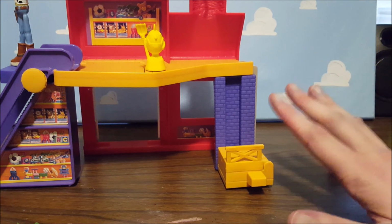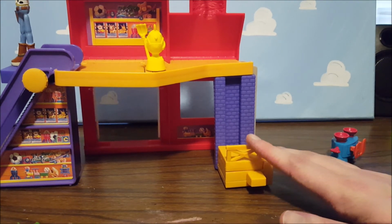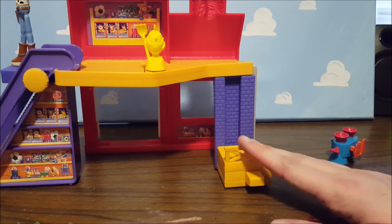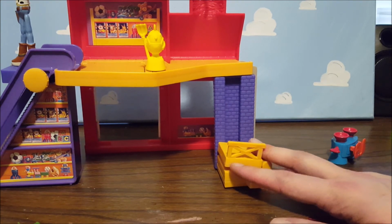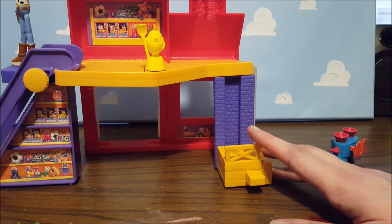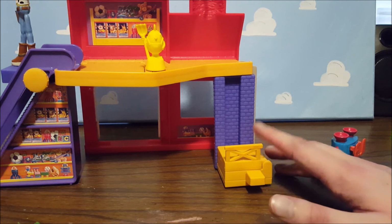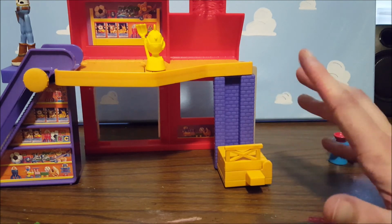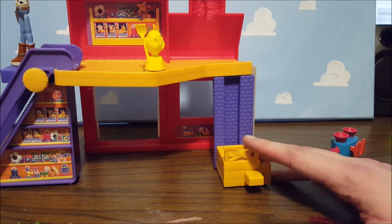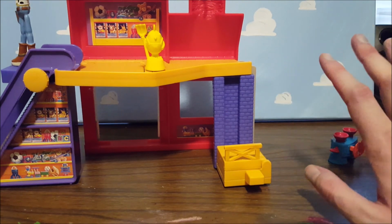And I've seen this one on eBay. I think I paid $40 for this on eBay. This one is a little hard to find, so if you find it for, I want to say, 40 or under, it's a good deal. And especially if you find the deluxe one, I have never seen that one on eBay, but if you find it, I would probably say $50, maybe $60 for that one, just because of all the extra figurines it comes with.